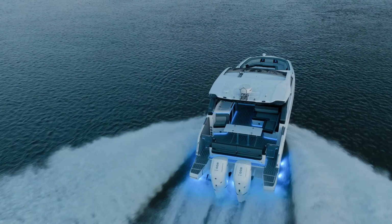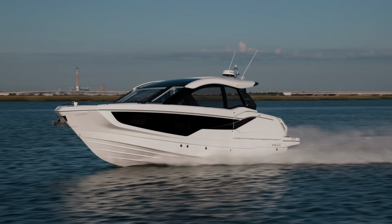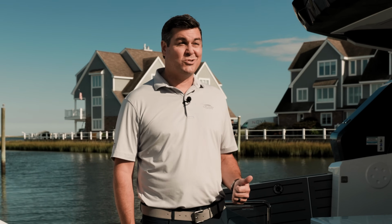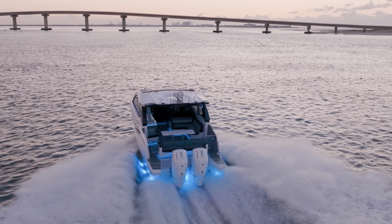These Mercury 600 V12 engines are the most impressive outboard engines ever built. They're fast, they're efficient, they're quiet, they're joystick controlled, they're Skyhook enabled, they have throw-your-head-back-of-the-seat torque, and they deliver almost 60 miles an hour out of this 20,000 pound fun machine.